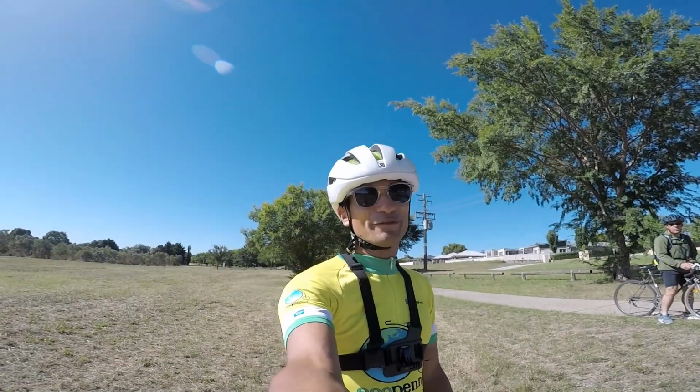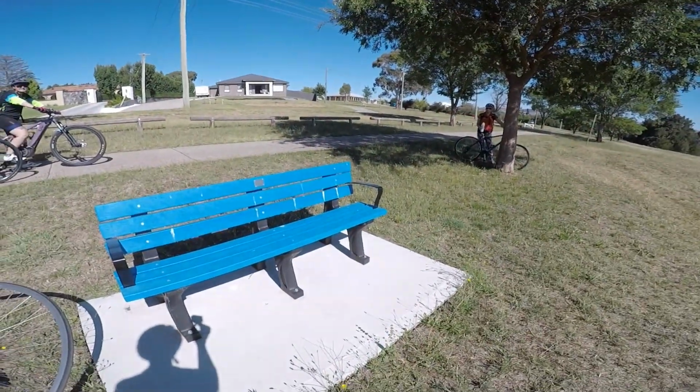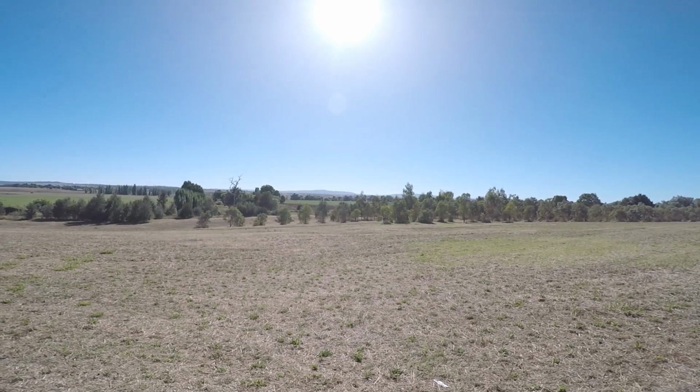Just remembering friend Kay Peacock. Bench was built for her. She's a cyclist that got knocked over, unfortunately. A nice view over there.